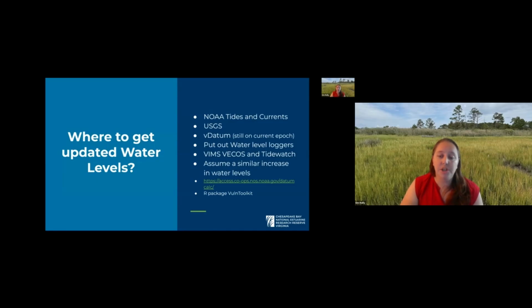The other thing that you can do is look at the water level data that I presented today, and say, well, I'm kind of near there. So if I look at my datums and I assume there's a 15 or 12 centimeter increase, let me just add that to all of my datums currently, and we'll use that as an estimation. All of these different things are going to require different amounts of money and time and investment and knowledge. And it will ultimately also depend on how you want to do your design.